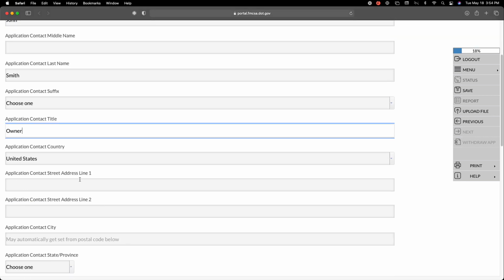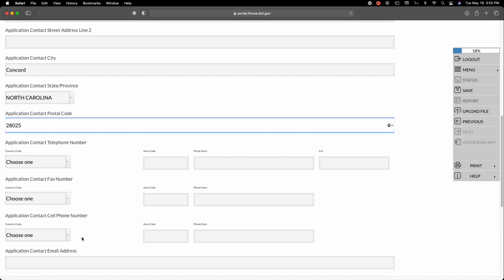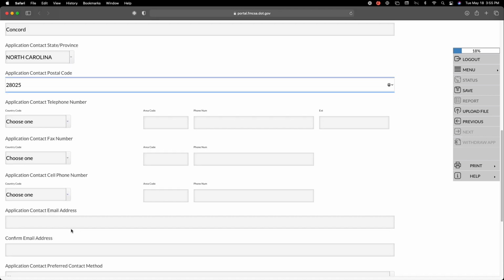Sure. Okay, address. And make sure this address is an address where you can park the truck and get the mail. Maybe you have some history there. If we looked up a credit profile on you, this address would show up. Because these are things that are going to matter for a lot of other things down the road. Most importantly, your insurance. Okay, telephone number, fax number, cell phone number, application contact email address.